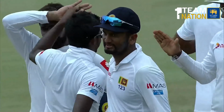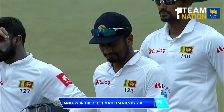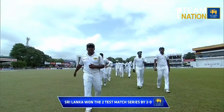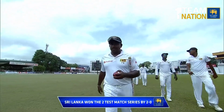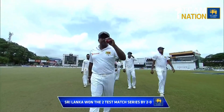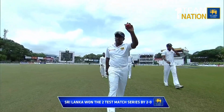What a career he's had. Yes, 34th 5-wicket haul for Herath. And Karunaratne was brilliant. No surprise that the two of them have managed to claim some souvenirs, the stumps, as well as the ball that was used to be destructive, and pick up his 6 wickets in this second innings.